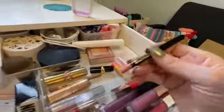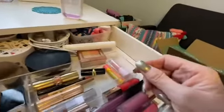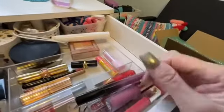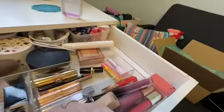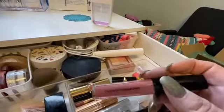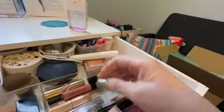Then I have another liner here. This is from Pat McGrath. This is the Divine Rose. I love that liner, so we're gonna keep that in. Let's see what else we have here. So this is from Bobbi Brown. This is the crushed oil infused gloss. I'm going to keep that in.